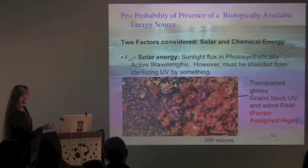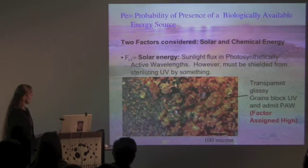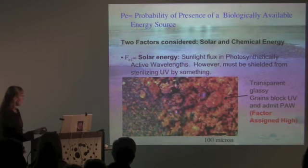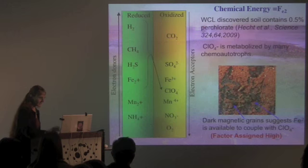Well, in the microscopic images from Phoenix, we actually see semi-transparent glassy particles. So it's plausible that some organisms could actually live underneath those kinds of grains and still get enough sunlight to do photosynthesis. So on that basis, I assigned this factor a high value.